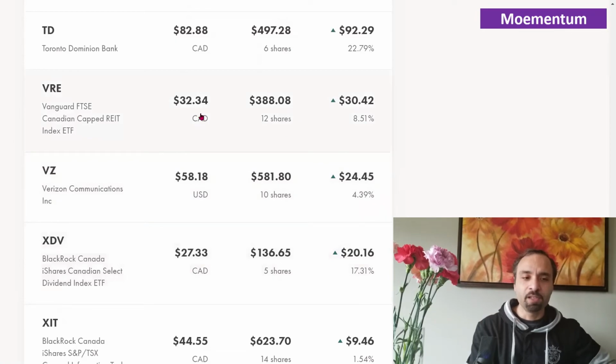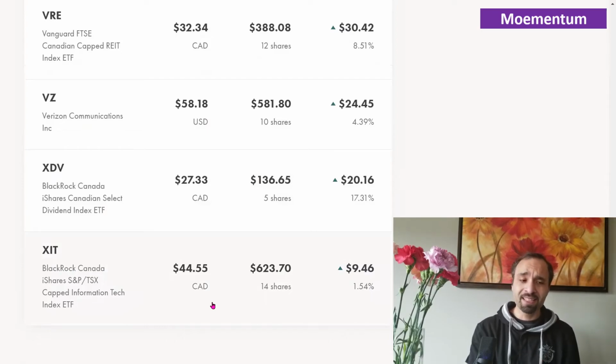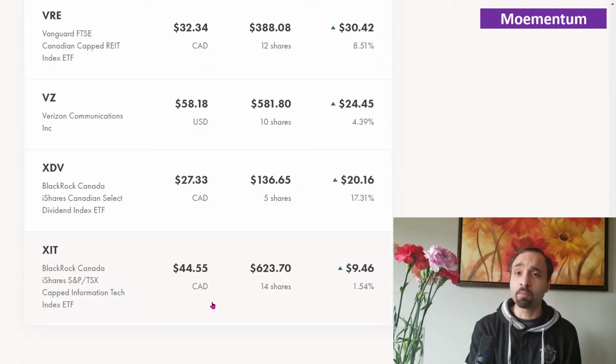Lastly, we have VRE or Vanguard FTSE Canadian Capped REIT Index. We own 12 shares at a positive return of 8.51%. Verizon, we own 10 shares with a positive return of 4.39%. We have XDV with a positive return of 17.31%. We have 5 shares. And lastly, we have XIT, which we have 14 shares of at a positive return of 1.54%. XIT is one of those ETFs that I've been owning for several months now.